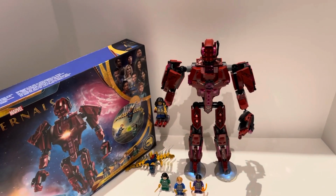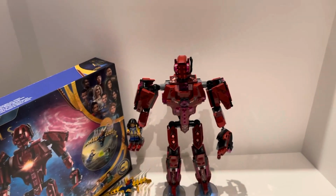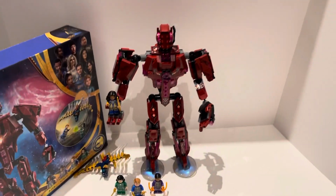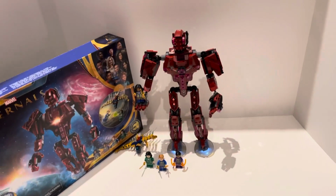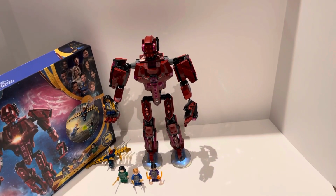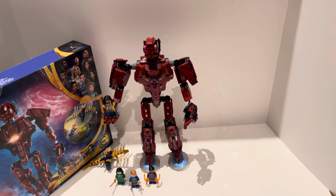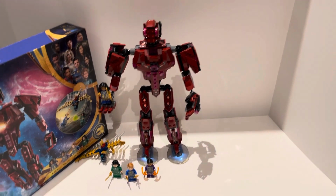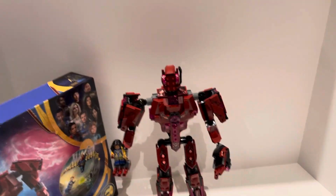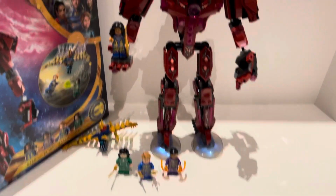Lego needs to calm down with the whole mech thing, though, honestly. There are so many mechs right now for Lego. I just can't get over it. Looking at it like this, it looks cool and all, but it's just missing something for me. It could have been a little bit better, but hey, finally we get a Celestial in Lego, and we get some cool Eternal minifigs.